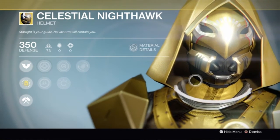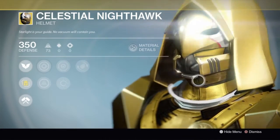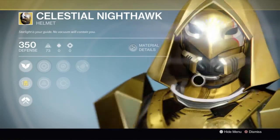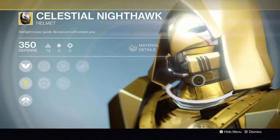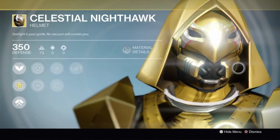The problem is Celestial Nighthawk is definitely situational. You're not going to use it for mobbing, but on bosses, especially whenever you've got a boss with a solar burn on, this thing is an absolute monster. It's really tough to go ahead and get a grade on this thing, because like I said, in PvP, it's an F.